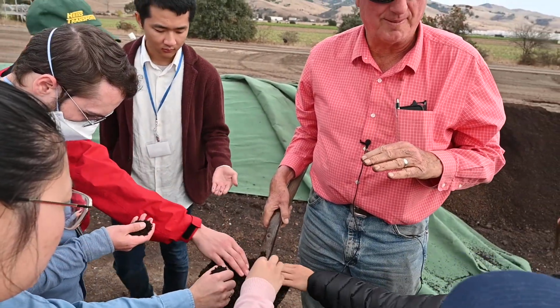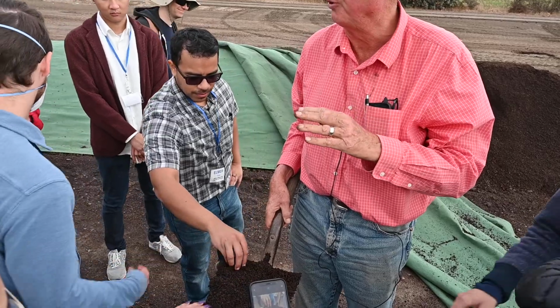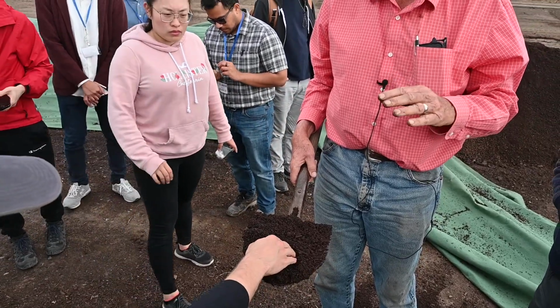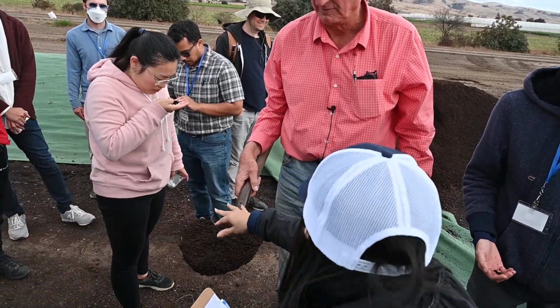So, we'll hit those temperatures, but then as you go through breakdown and you start going to the build-up stages, the temperatures will drop down. You'll be at 110, 190, and when you're down to 70, 80 degrees, that's what we call finished compost. That's wild. That is great.